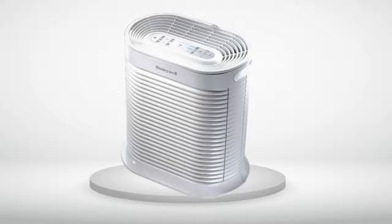Review number 5. Had it almost a year now. Use it in my bedroom. Makes a big difference during allergy season. I don't wake up stuffy anymore. I just replaced the pre-filter for the first time and it was filthy. They do say change it every month or 2, but I was lazy. Now I know better.